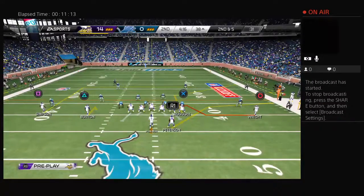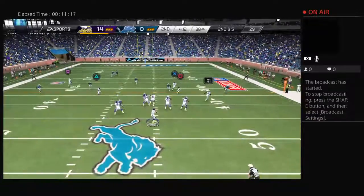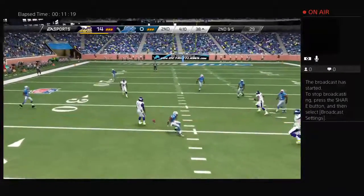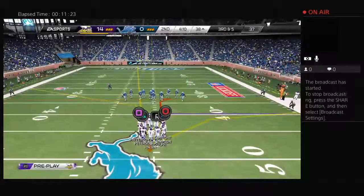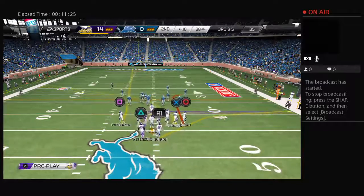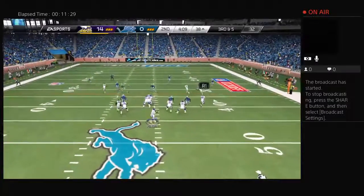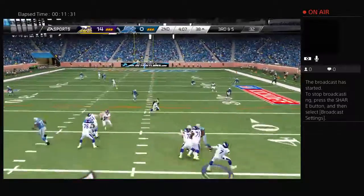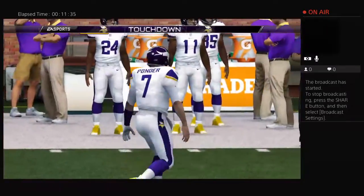The defense comes out in the nickel. Ponder's going to take the snap from the shotgun. Oh, should have had it. All you have to do is watch the head of the receiver. When they drop footballs, usually it's because you could see their head move the other way before the football gets there. That's what happened this time, and it's a drop pass. 6 for the Vikings.